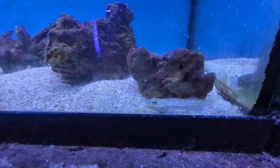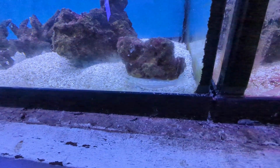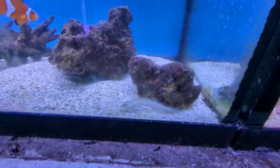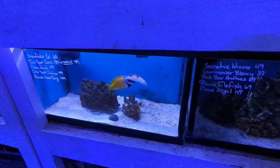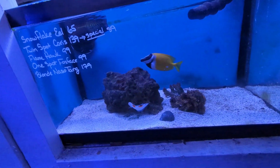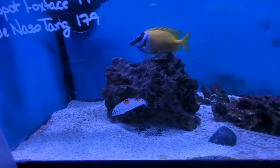Look at that goby, hard at work. Or blenny, maybe. Don't know, one of the two. Basically the same, just saltwater versions. Twin spot Taurus. Is that a dragon wrasse? What is that? I don't know. That's really cool though.